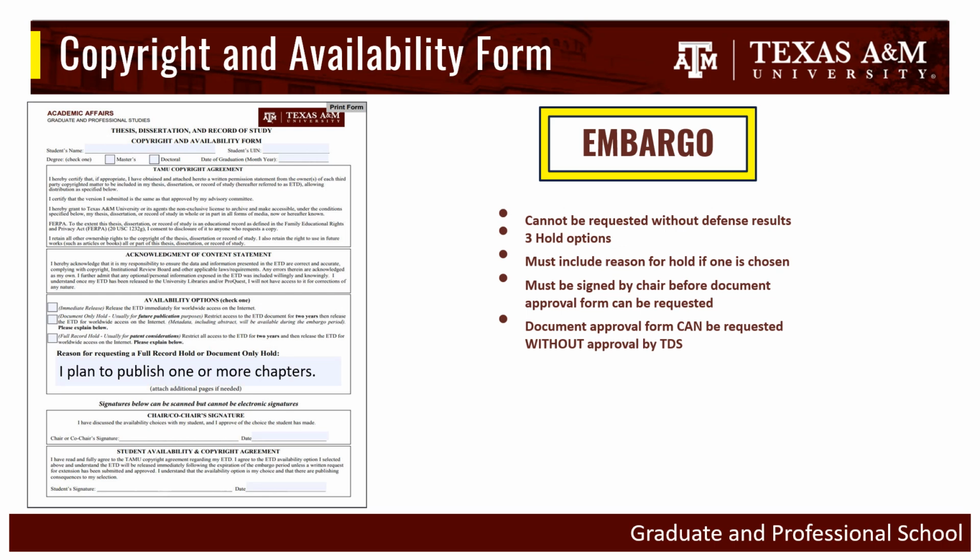Document-only and full record holds last for an initial 2-year period based on your graduation date. However, you can contact us at any time to release it early. Conversely, you can submit an extension request form available on our website if you want the embargo to extend beyond the initial period.